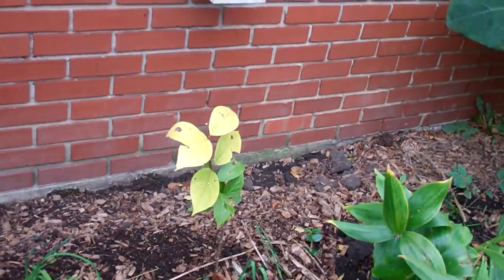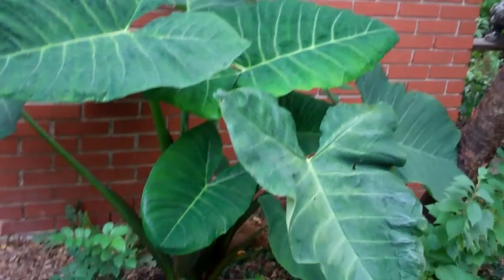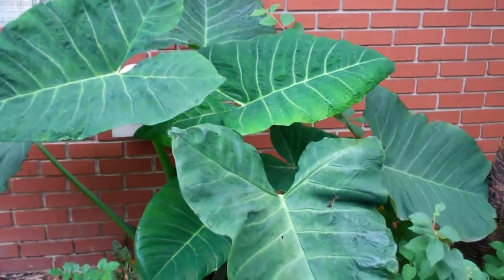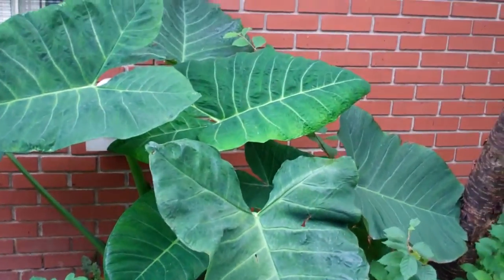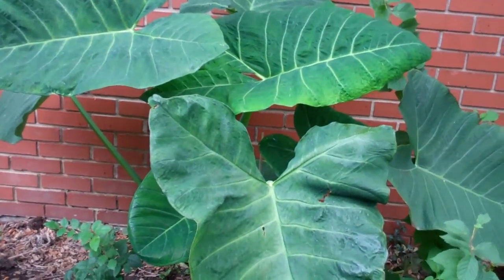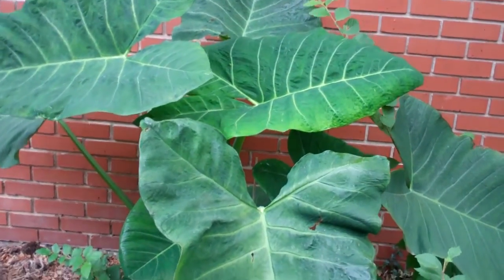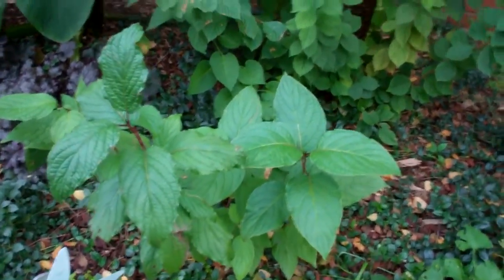There's a spice bush there, and this guy here is not going to last much longer. This is my elephant ear, and as soon as the first frost comes, I'm going to cut it back and put it in a tub in the basement where it's nice and cool, and it can go dormant. But it really grew quite a bit. I started this guy from a bulb that was the size of my fist, so it did a pretty good job.